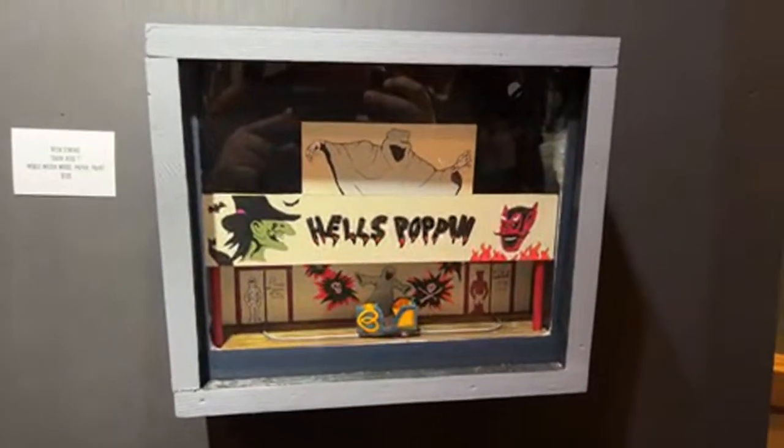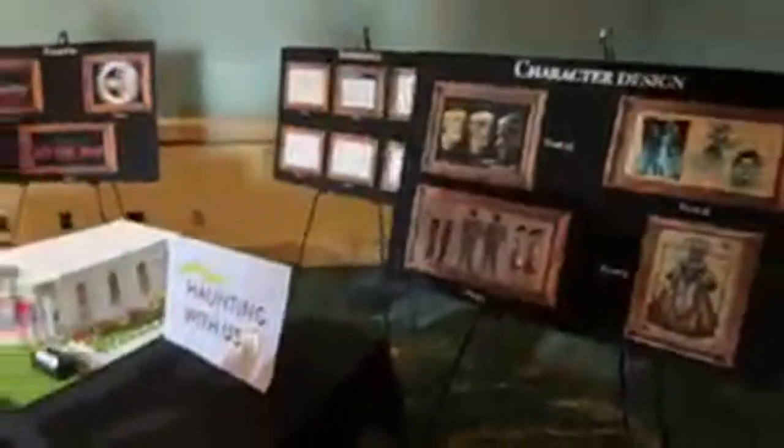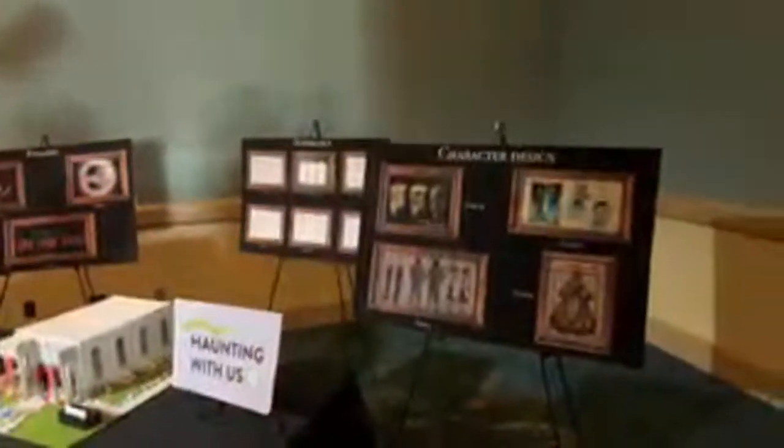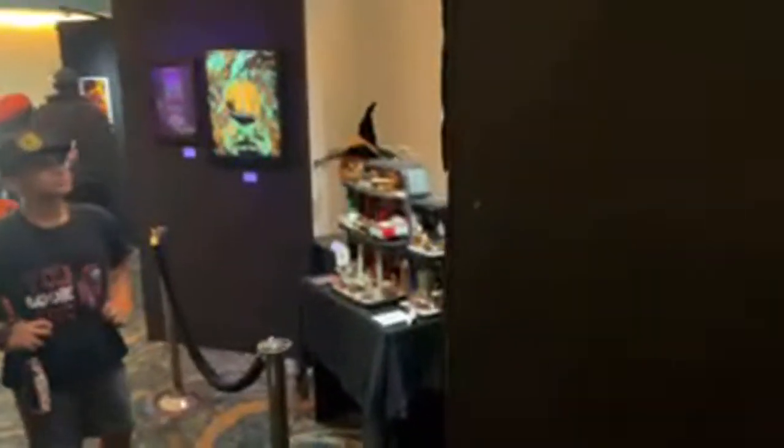I love this, the old carnival ride, Hell's Poppin'. It's 130 for the dark ride, Rich Camino. Character designs. So this is from the Haunt Comp demonstration. A number of people have entered this competition to design in the haunted attraction world. I believe they're announcing some of the winners later today, or they're having something with, here's the finalist. Find more info on Haunt Comp on Instagram at @haunt_comp. There's some fantastic stuff. Looks very professional for an amateur competition.